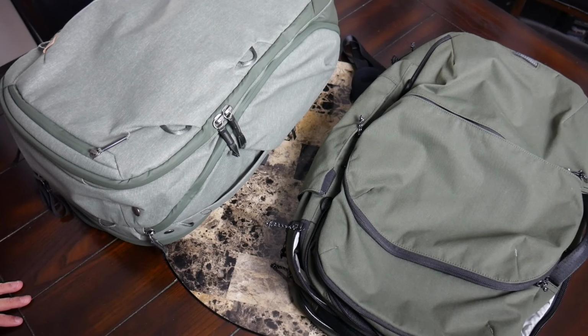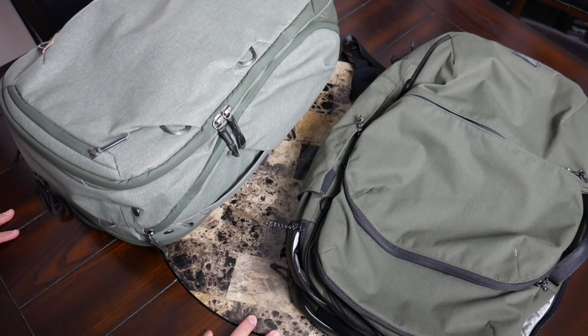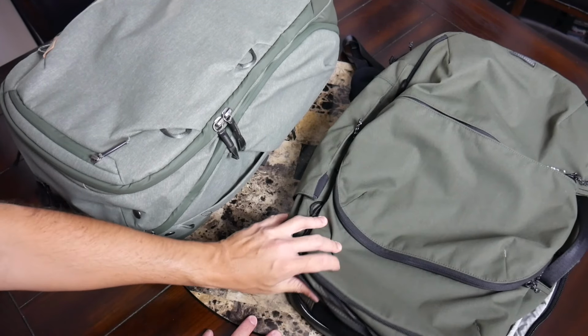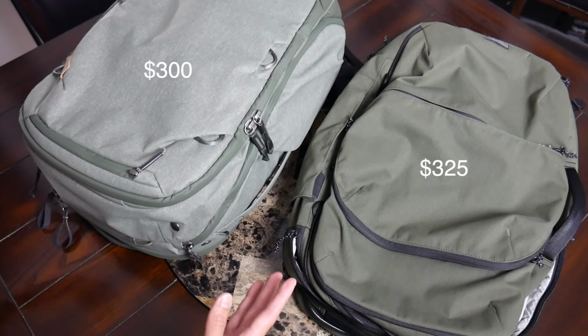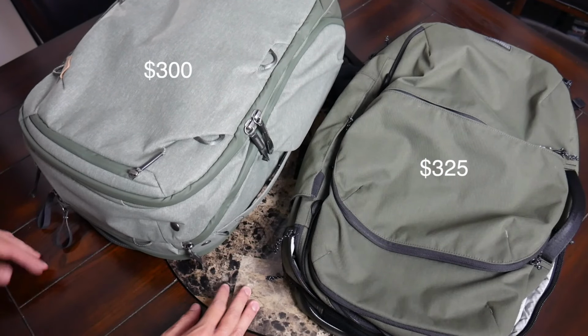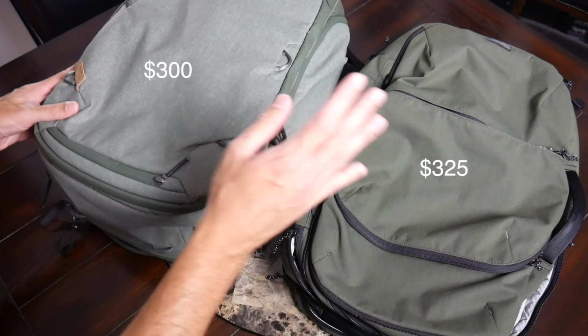And just lots of interesting features. Again, they are two of the more unique bags. As far as the pricing, they're both premium travel bags in general. They're going to come in at around $300, I believe, for Peak Design's bag, and pretty close for the Pakt bag. I'll throw the prices up on the screen. Also with Pakt's bag, the pricing is going to vary a little bit depending on the size that you get. Same with Peak Design's bag.